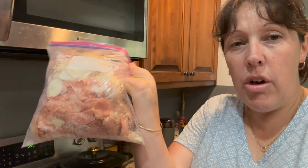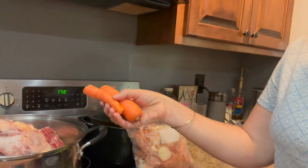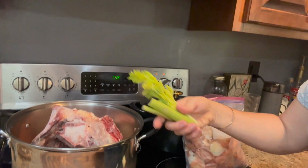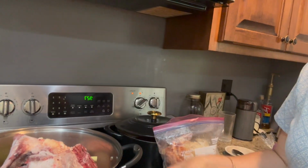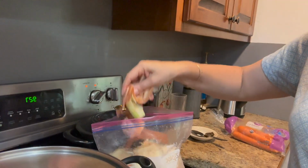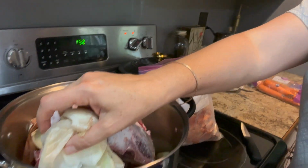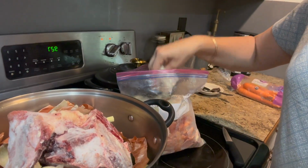So I'm gonna add some celery, some carrots, and I keep a bag of offcuts of veggie scraps. So like the ends of onions, tops of celery, ends of carrot. At the moment, I've just got a lot of onion ends. So I'm gonna add a handful of those in, as well as a little bit of carrot and celery. All right, so I'm going to put in just one carrot. Don't peel it, just chuck it in. Some ends of celery. This is just the root part. And a handful or two of these onion ends. Pop that down there.